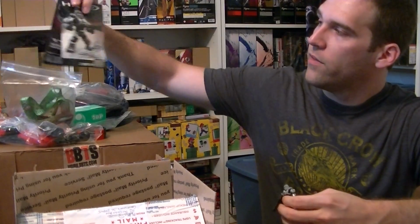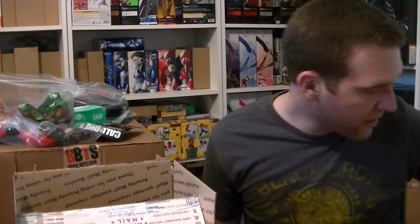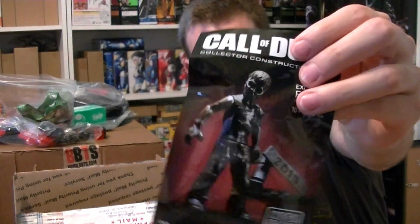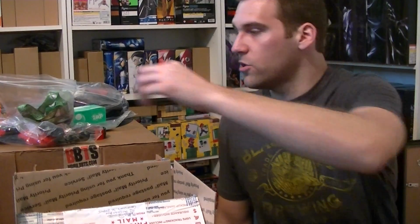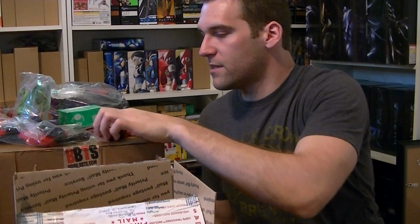Here we have an opened version of the Mega Bloks exclusive, event exclusive individual minifigure. So that's a cool little thing. If you're into Mega Bloks, it's a nice figure to track down. We also have the Call of Duty Zombie. I know nothing about Call of Duty zombies, but have that also. Let's hold on for Comic-Con stuff for a minute.